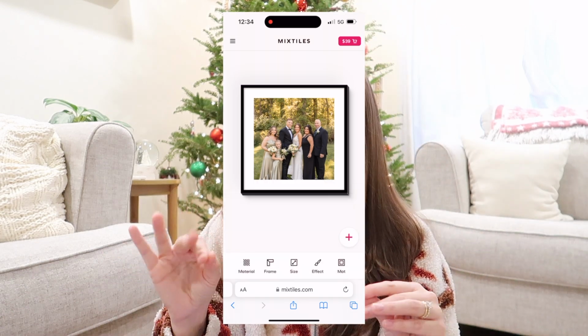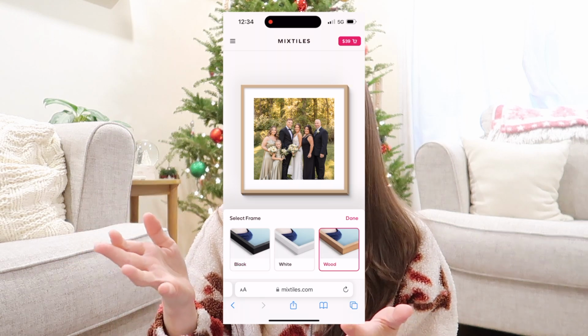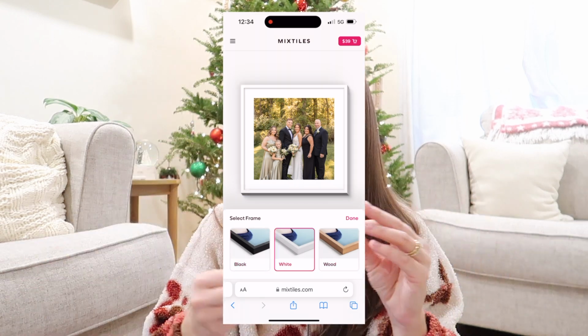And the beauty of these Mixtiles is you don't have to actually hang them on the wall. You just peel off the sticky on the back and you can stick them to the wall. So it's really convenient. I don't have to worry about his grandma having to struggle to hang it up. She can just stick it wherever she wants it to go.